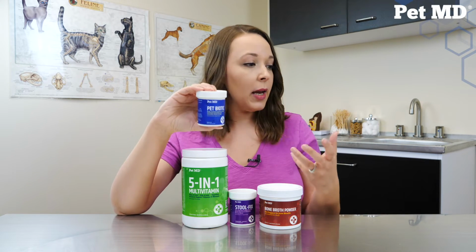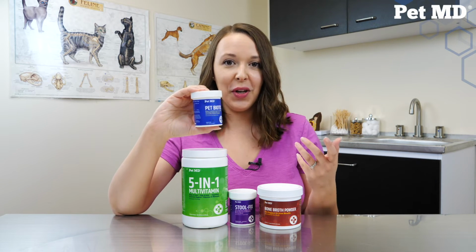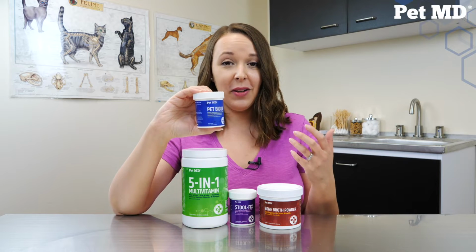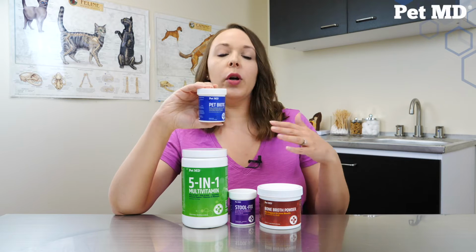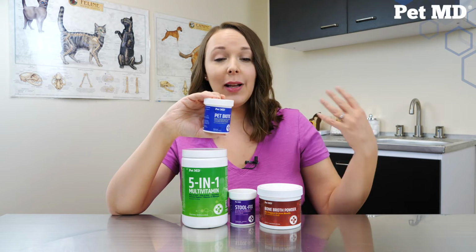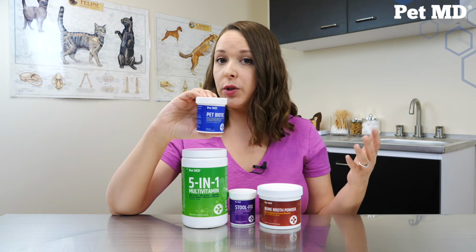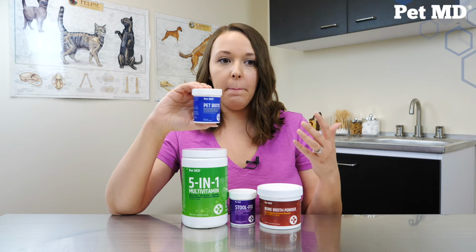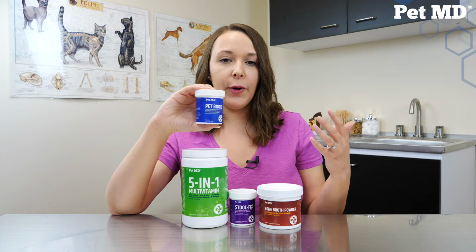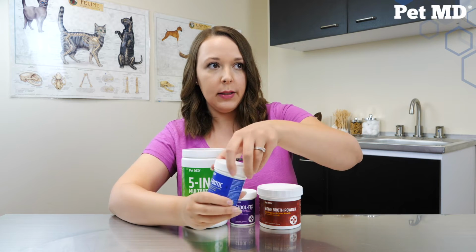So for maintenance, for every day, you'll use 1 to 2 scoops daily. And that's just to maintain good gastrointestinal health. And then if you're using it with an antibiotic or medication, or your pet has a chronic disease that's flaring up, you can use 2 to 4 scoops daily for that restorative level. So that's our Pet Biotic, and you can see this here.